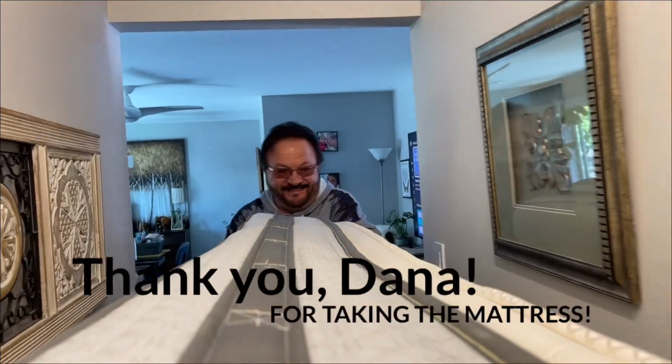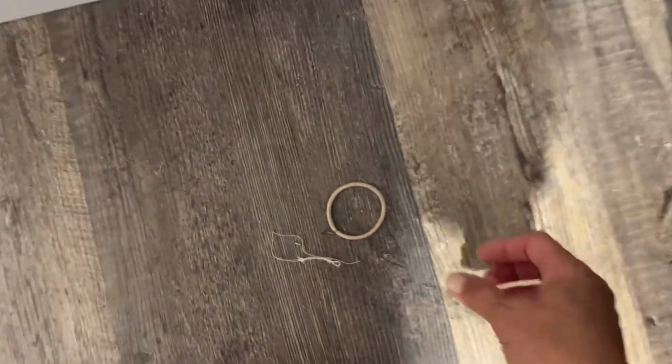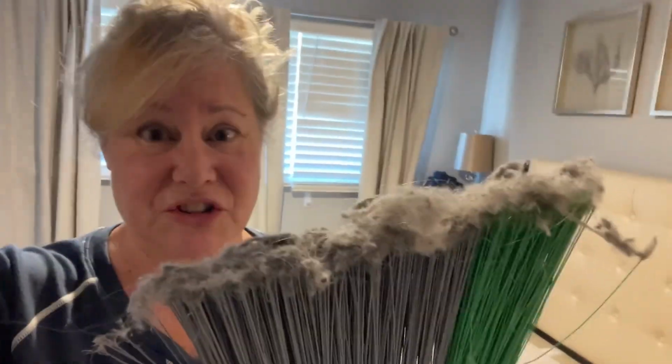You look really good behind the mattress, Dina. Yeah, okay. Afraid to look under here? I was wondering where that was. Oh, good. I'll use that to put my hair up. That's better. You know, when your broom looks like this, it might be a little dirty.